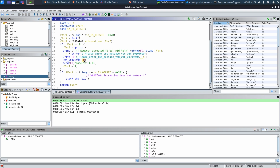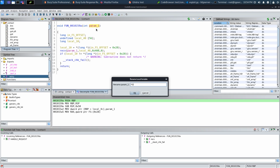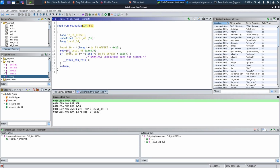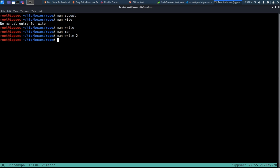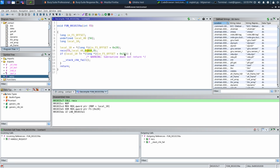And then we're calling a function on the file descriptor. So let's see exactly what this is doing. Local 10, param1, we know that was FD. So we're writing FD into local 48, and this is going to be 400. So let's look at what that is. Python 3 hex 0x400 or int 1024.